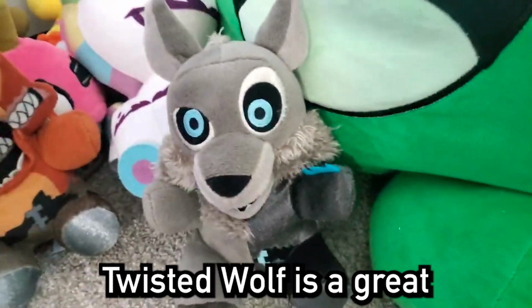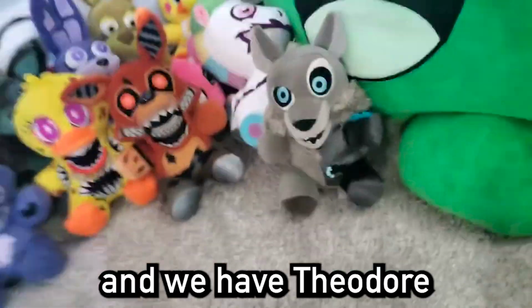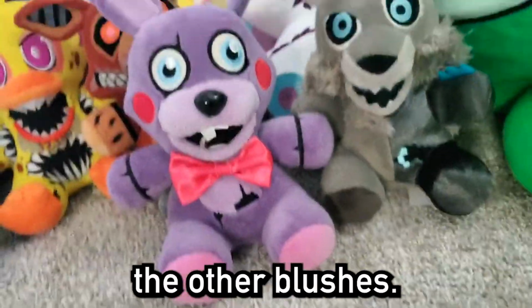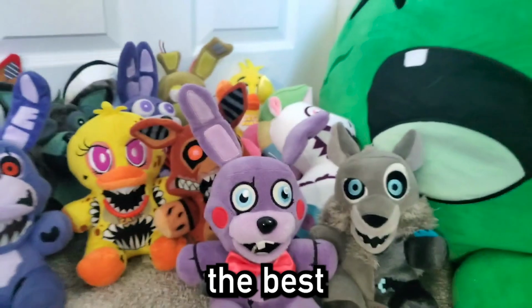I think he looks great. Twisted Wolf is a great looking plushie. And we have Theodore, easily the best one of the wave. I mean, look how cool he looks. Just compared to the other plushies, he is definitely the best plushie in the wave.